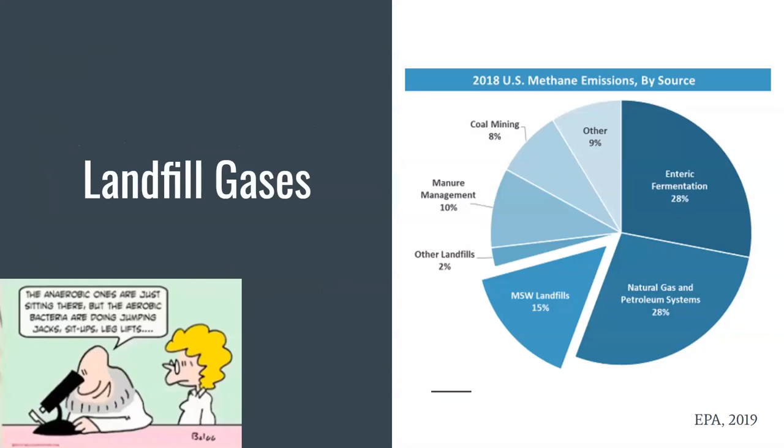I thought this comic was very funny, and it'll make a little bit more sense in a minute. He says the anaerobic ones are just sitting there, but the aerobic bacteria are doing jumping jacks, sit-ups, and leg lifts. So generally when organic matter, such as a fallen tree in the woods, decomposes, it goes through aerobic decomposition, meaning the microorganisms that require oxygen, like fungus and types of bacteria, do the work of decomposition.